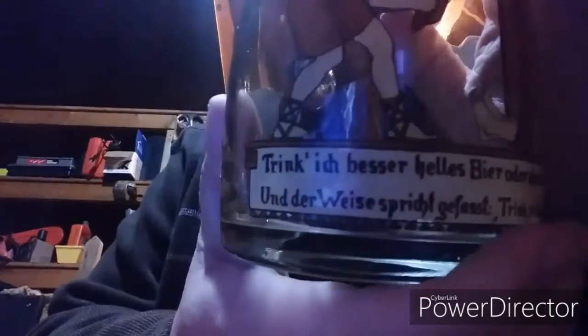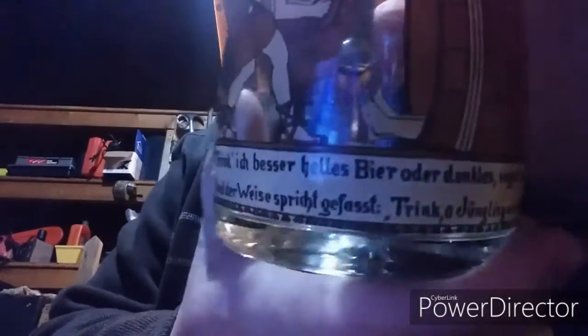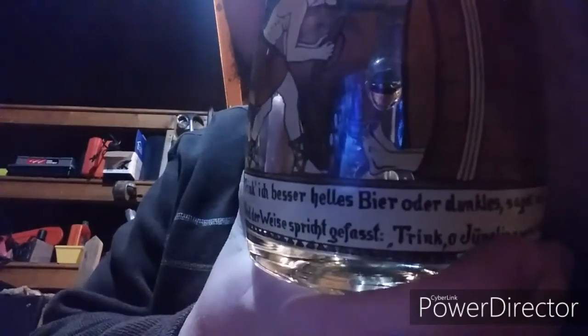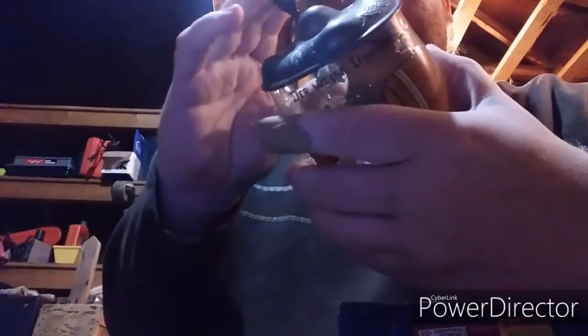The writing on it is in German. And I can't read German. I know a couple words that's on here. Light beer and dark something. Has the cool, you know, beer steiny lid. It is half a liter, as it says right there.